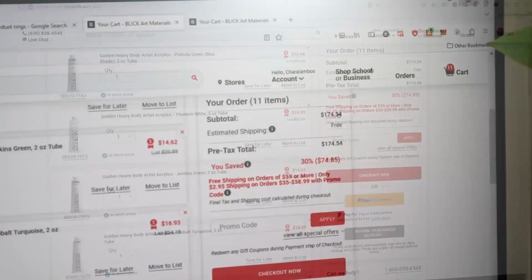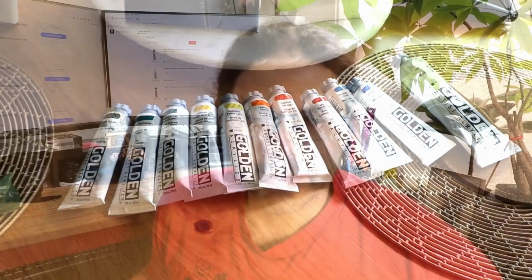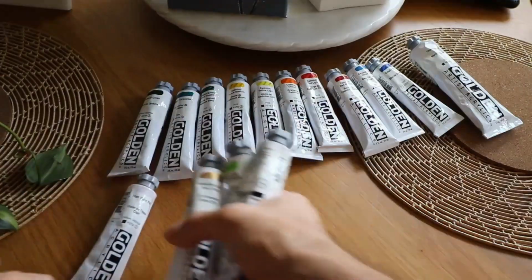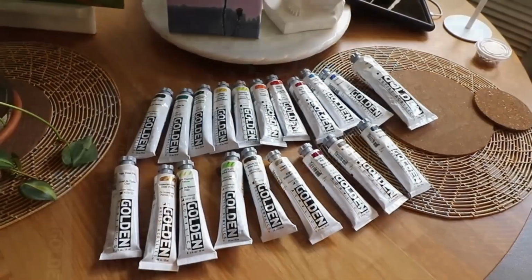So I go shopping. Now I could just go to where I usually go, which is dickblick.com. With about $170, I could have bought 11 paints from them. But I didn't go that route. Instead, with $170 something, I ended up buying way more than 11 tubes of paint.